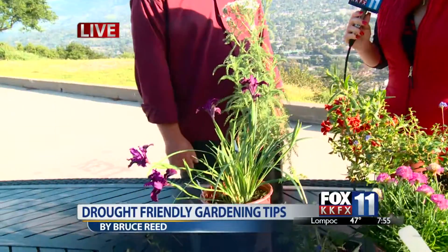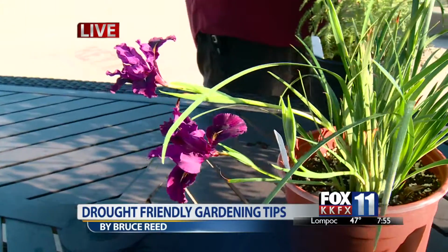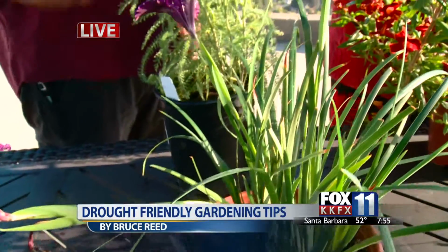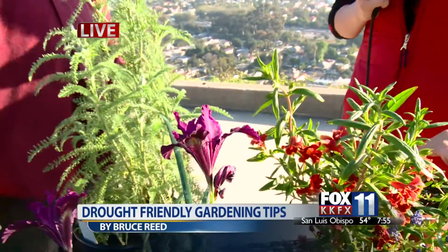What about this purple one right here? Isn't that gorgeous? It looks like orchids. This is iris. This is our California native iris, Pacific Coast hybrids, they call them. And there's all sorts of colors available, pinks, yellows, maroons, and this beautiful purple one. This is called Dark Clouds. It is gorgeous.